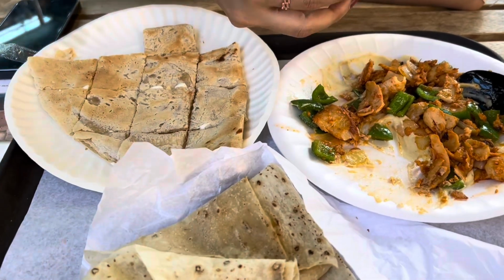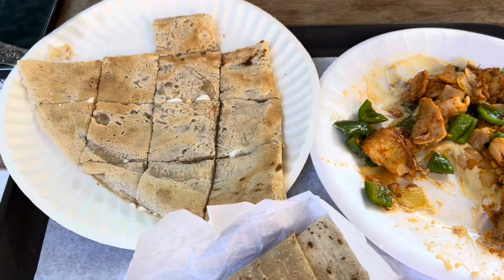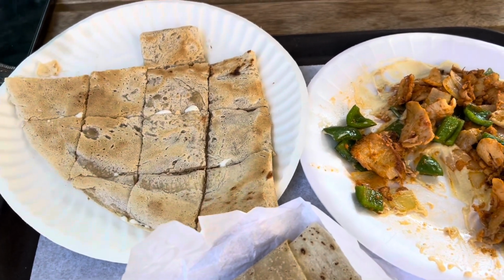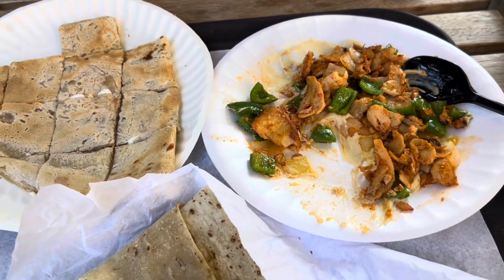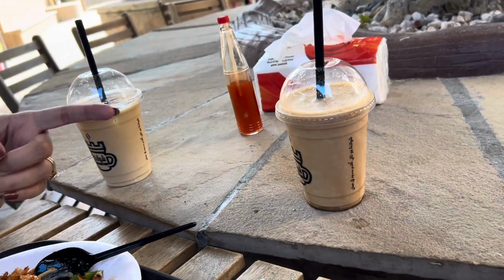Omani lunch at Nizwa Fort. This is rugag bread, traditional Omani bread with cheese and meat filling. And this is shawarma chicken with hummus and rumali. And coffees.